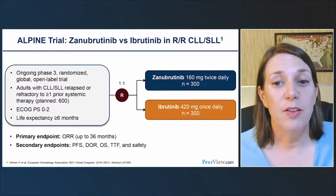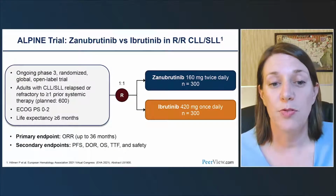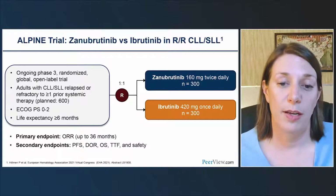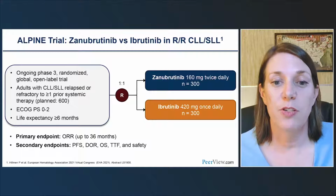The other study that looked at head-to-head BTK inhibitors was the ALPINE trial, and this was a study of zanubrutinib versus ibrutinib, again in relapsed refractory CLL. And the primary endpoint of this study was a little bit different. It was overall response rate, looking for non-inferiority or superiority of zanubrutinib. Secondary endpoints were progression-free survival, duration of response, overall survival, and safety.